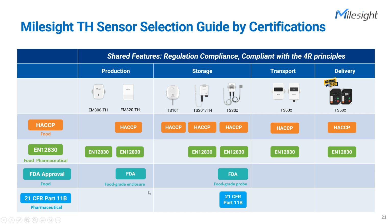For the FDA approval, the EM320TH uses a food-grade enclosure, and TS30X uses a food-grade probe, so they're safe to use around food and medicine. And the TS30X even carries 21 CFR Part 11 certification for pharmaceutical cold chain data integrity, focusing on preventing data tampering. And we'll see what regulatory approval will be achieved by TS50X once it's available.